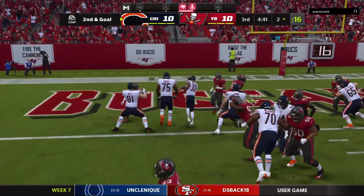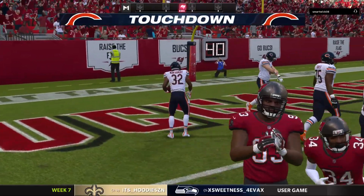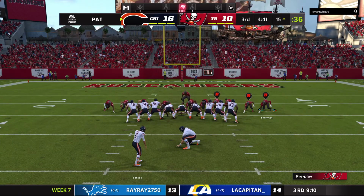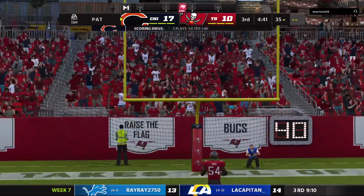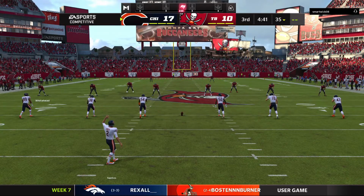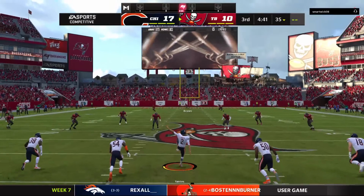Montgomery. And he is in. Touchdown, Chicago. David Montgomery, his first touchdown on the year. And the Bears have broken the tie. Santos with the extra point, and that makes it a 17-10 score. Now after the touchdown, here's Santos to kick this one away.